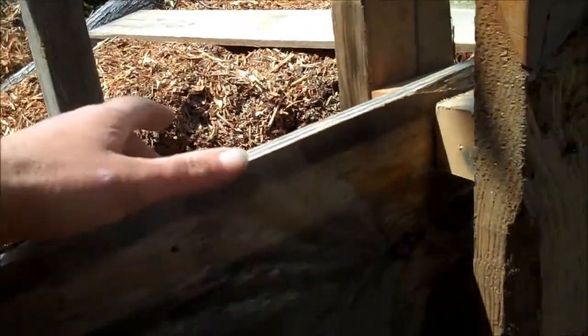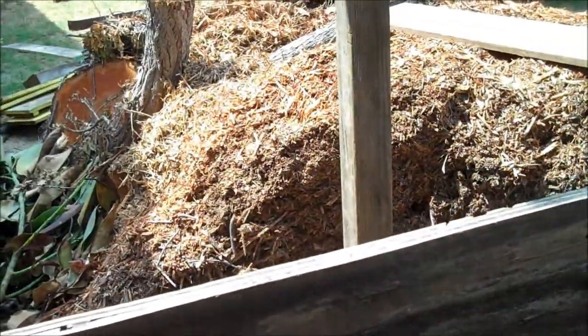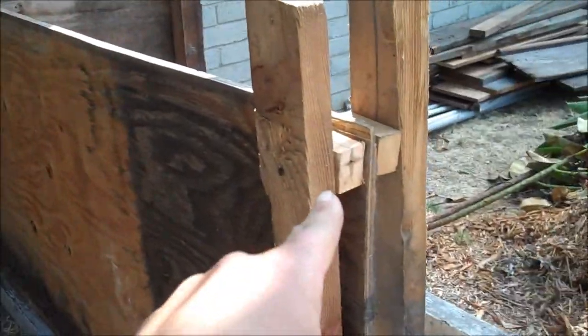Over here is a 4x4 post on the bottom. This is 2 2x4s. We have 2 2x4 blocks. And this is also bolted in. This goes all the way across to there. And I just fastened this in with some fasteners. That way I keep it sturdy, keep it straight, so that if I have too much mulch on this side and not enough compost on that side to balance it out, this will help keep it straight.